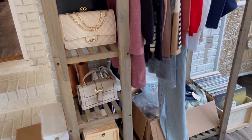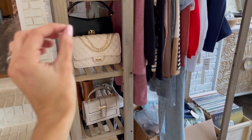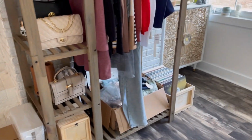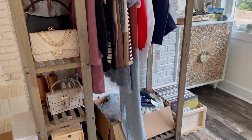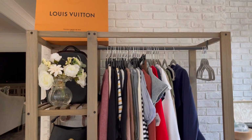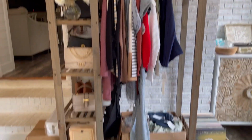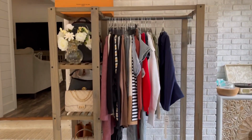I'm doing a dupe. I'm not supposed to say the word dupe. I'm doing a look-alike video. These are two of the bags that are going to be featured in that video. A lot of you have asked for that video. So yeah, this rack is from Target. I will link it, but let me just say it's not the best quality, but it does look really cute.